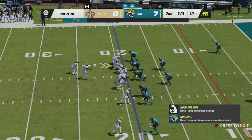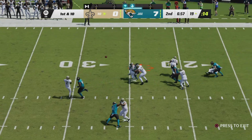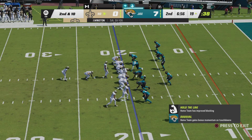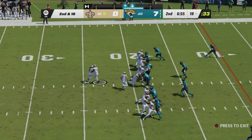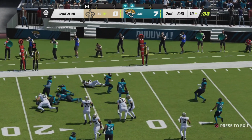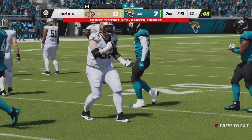Here's another 1st and 10. Throwing, Winston. And that one off the mark behind him, incomplete. So after the incompletion on 1st, now 2nd and 10. Kamara up the middle. Yeah, he'll work free from one tackle, but that's about all as he's taken down.